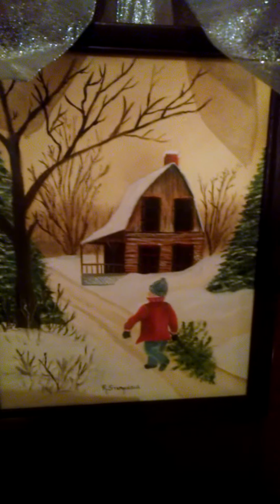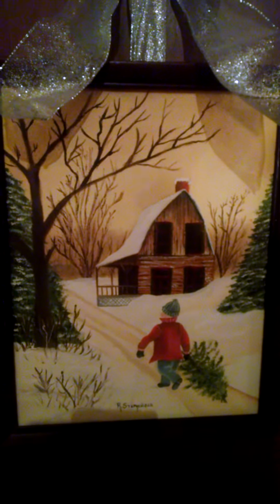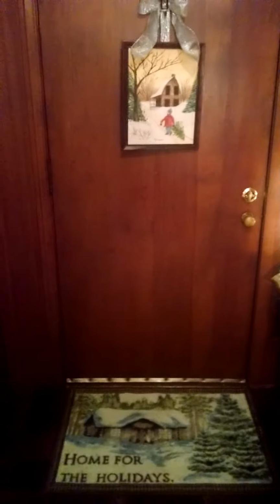This is the front entry when you come in our 1950 house. So it's all retro with the cork floors and some of the wood paneling. On the door is actually a painting that I did when I was a teenager of a little boy dragging home a Christmas tree. So I've got that displayed with a wreath hanger on the door with a little nice rug there.